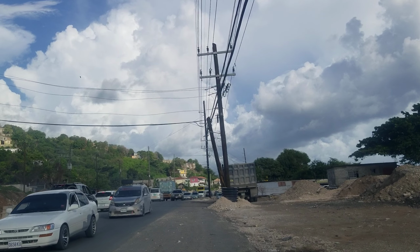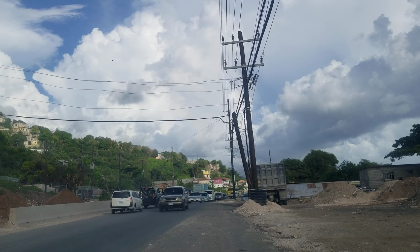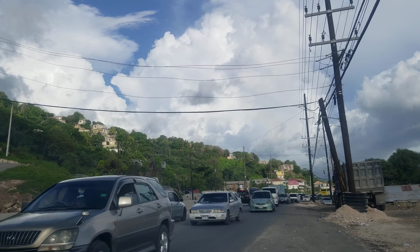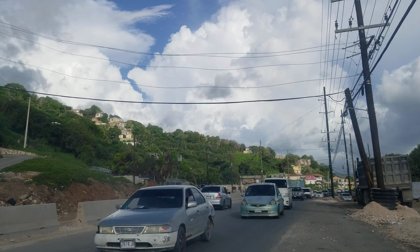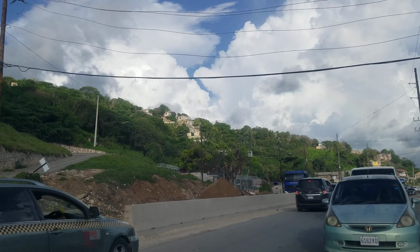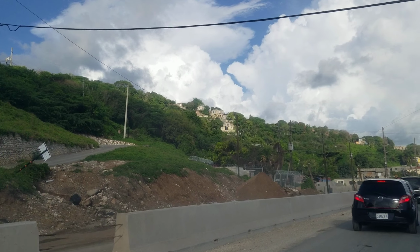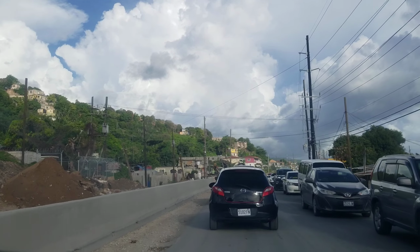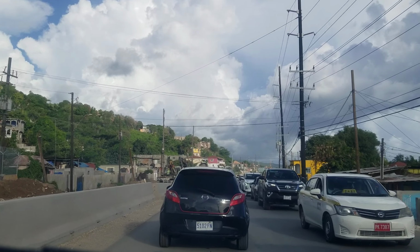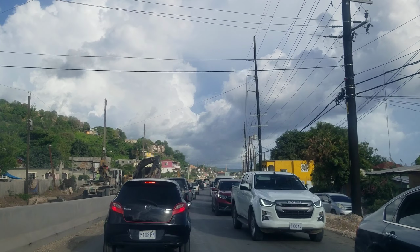Now the bus has stopped. Alright, so we're going to continue on our journey because the road is now free. Let's see what's going on here. Here you can see the construction going on.